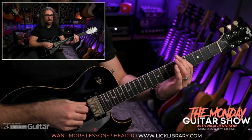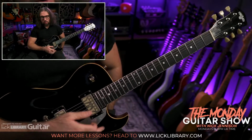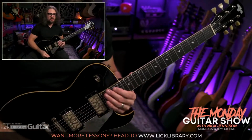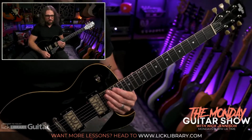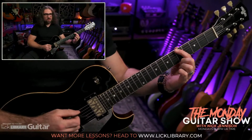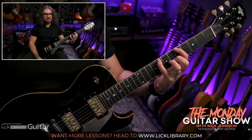We'll do it back in the key of A, and we'll find all the intervals that we need to make this work. I'm just going to sit a little better because this guitar is getting cut off very slightly on the bottom of this camera, and we don't want that. So, there's my A note. My flat third is always here.